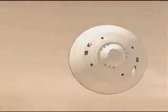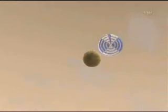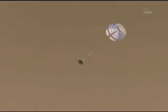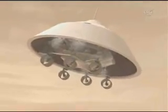So we start at the top of the atmosphere at about 12,000 miles an hour. As it comes through the atmosphere, the heat shield takes up about 95% of the energy of getting to the ground. When we are around supersonic, a parachute comes out. This takes out about 4% of the remaining 5%. Heat shield comes off. The rover wheels come down. Wait for it. It comes out of the back shell.